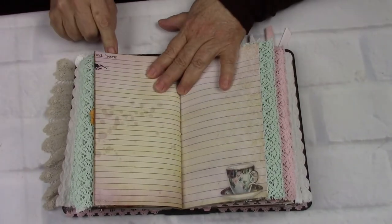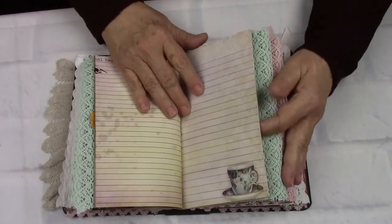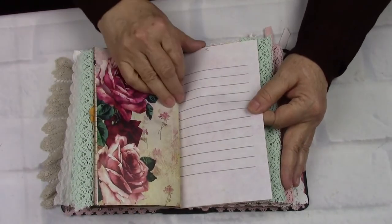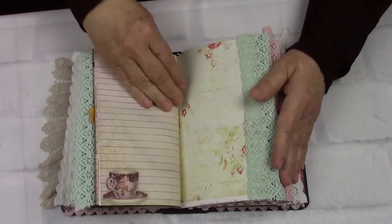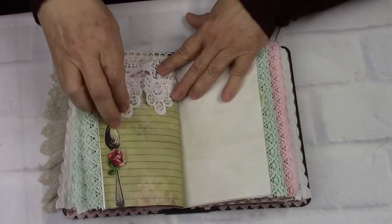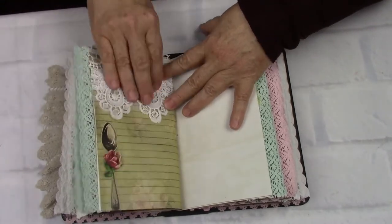And here we have, I don't know what that was, but it's something that's pointing down, like notes here. And then look at this. This is just gorgeous. And then another line. More lace. A flip lace that's covering the other lace.